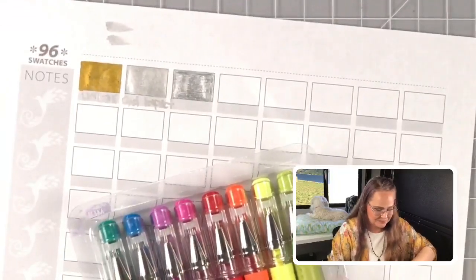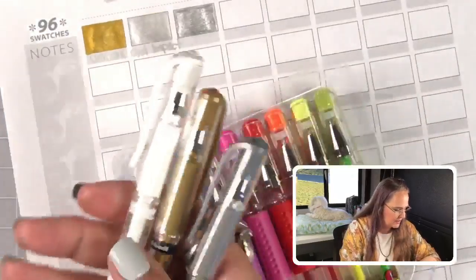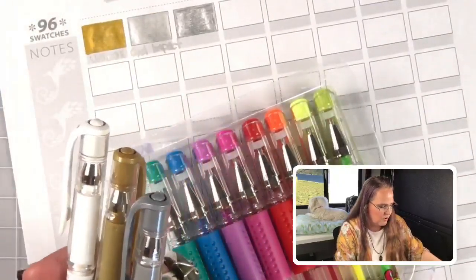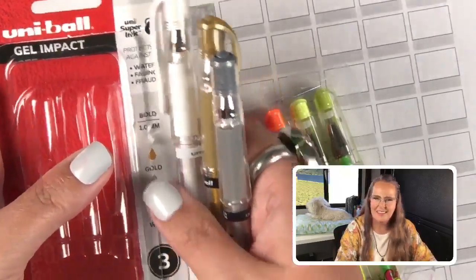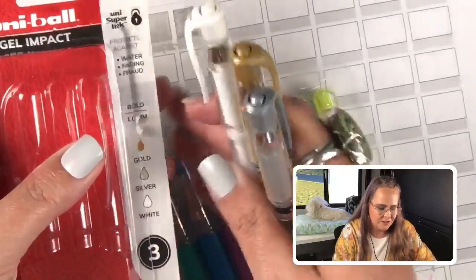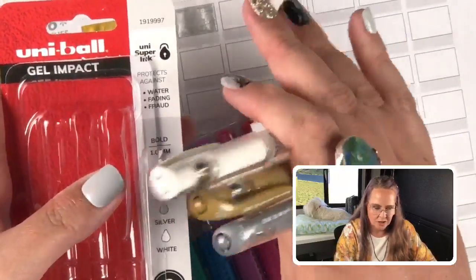Tammy mentioned you can get the Uniball 3 set at Walmart. That was this set here. It was at Walmart. I can't even remember. Maybe Tammy can remember how much they were. $5. That sounds about right. Yeah. So, you know, a little over $1 per pen, almost $2 per pen.